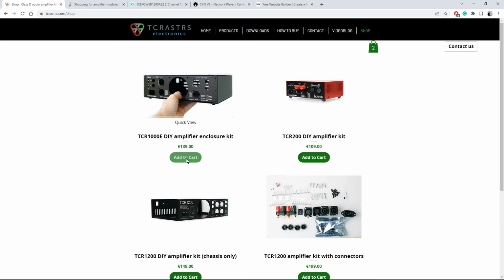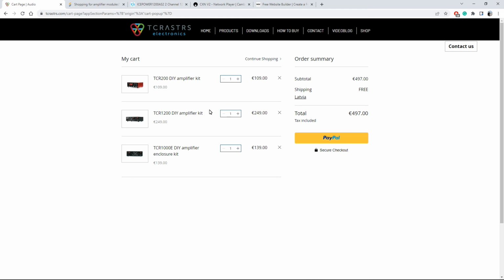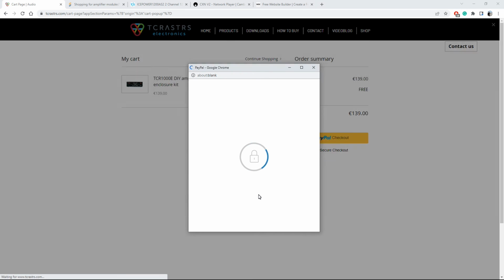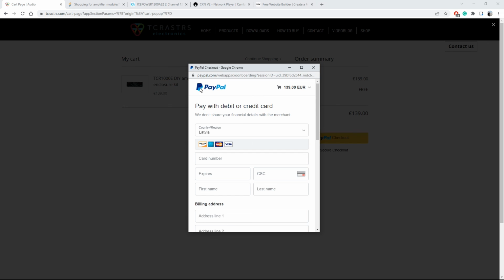How to do transactions? Just add to cart. Let's go and see the cart. I did too many experiments. Let's remove the unnecessary items. And when you do the PayPal checkout, it brings you to the PayPal interface. If you put in a login, you will log in. And the information, address, and all those fields are defined by PayPal. Paying with bank account or credit card is not active yet? No, it is. It's also provided by PayPal. You can pay with a credit card through the PayPal system. From here, we are already in the PayPal system.